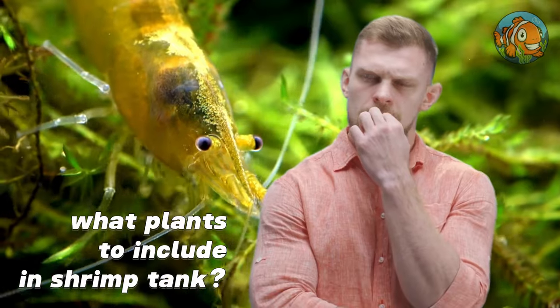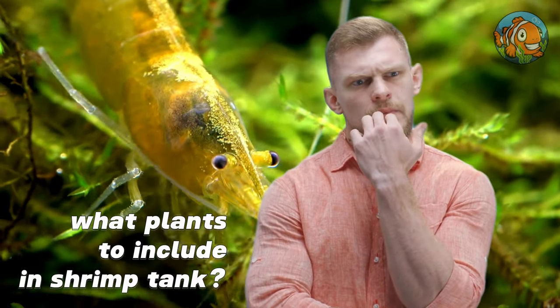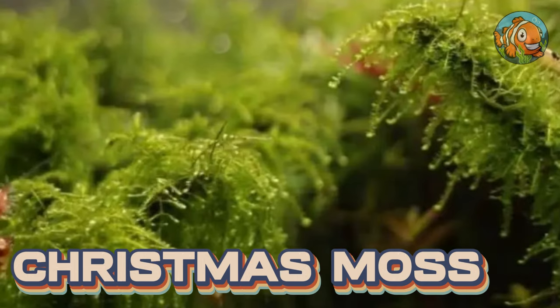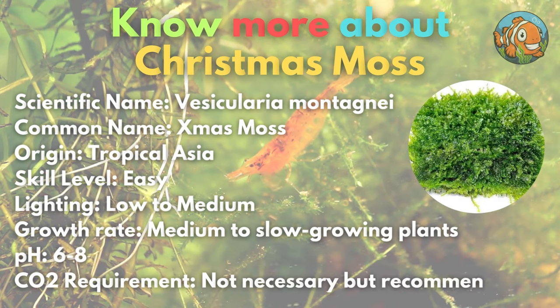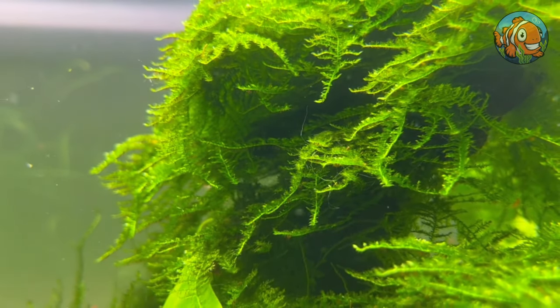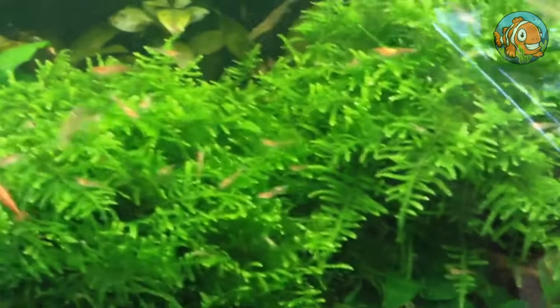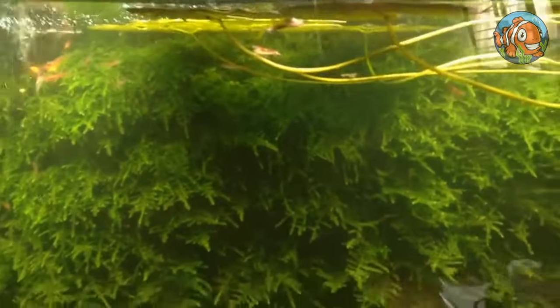So what plant species can you include with these shrimp species? Let's move on to the first plant on the list. The Christmas moss. Christmas moss, often known as Xmas moss, is among the most well-liked freshwater aquarium plants. It adds beauty and ease of maintenance to your shrimp tank, and an atmosphere of the Christmas season too. Your Christmas moss's gorgeous, feathery branching appearance resembles a Christmas tree. Consequently, it is known as Xmas moss.